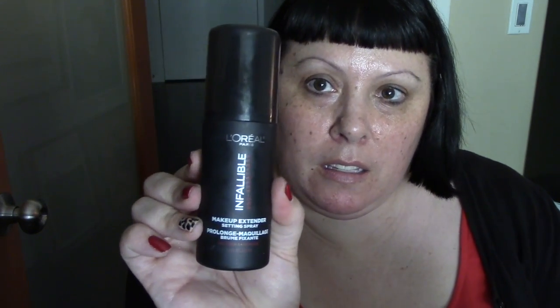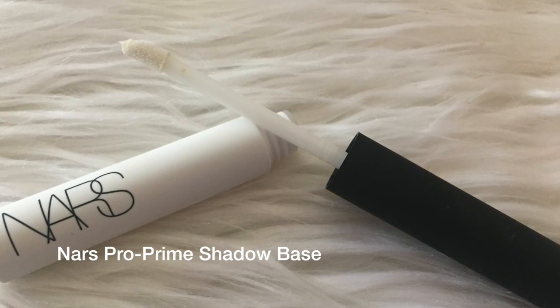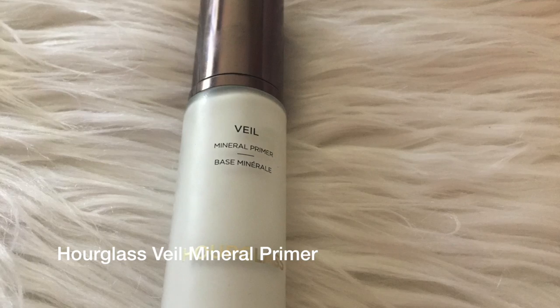All right, so all I've gone in so far to do is I've used my L'Oreal setting spray to kind of lay down a base. And I'll first go in with my NARS Pro Prime Smudge Proof eyeshadow base. It's translucent. I don't use this often because it's translucent, and I prefer something typically that's going to give me some kind of a color beneath it, white or my own pale skin tone. But the whole point of this is using cult products when I can. And while I'm letting that dry down a little bit, I'll go in with my Hourglass Veil Mineral Primer.